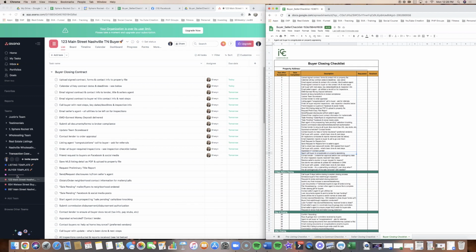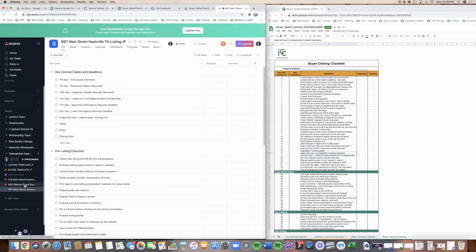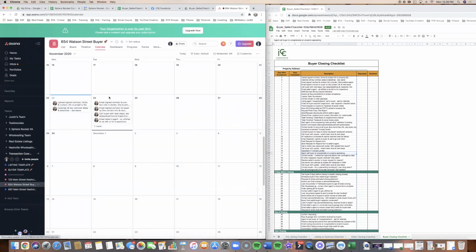So over here on the left, you'll obviously see how this can go pretty crazily to 5, 6, 7, 10 transactions. The other thing that you can do is when you're in each transaction, you can click on calendar and it will actually show you a calendar for that specific transaction.